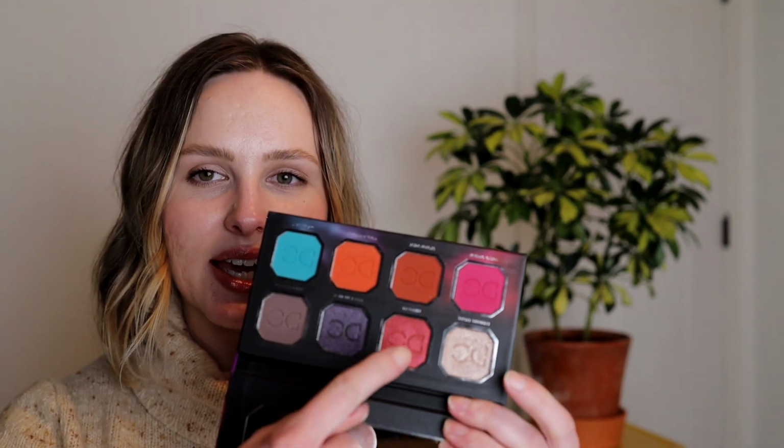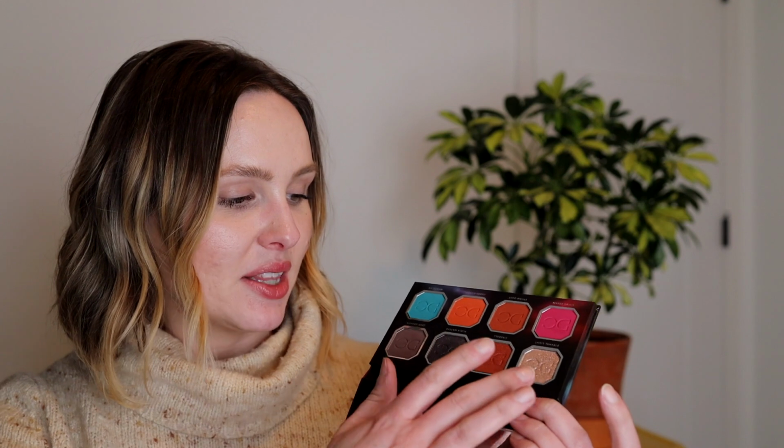I have used these orange toned shades. I just don't enjoy a warm toned eye like that anymore. I just feel like it doesn't go with my skin tone, with my eye color super well. But this is really the star of the show. I might see if I can just take that out of here and put it in something else, because everything else I could just leave behind.